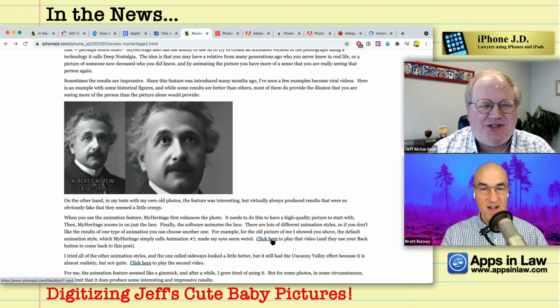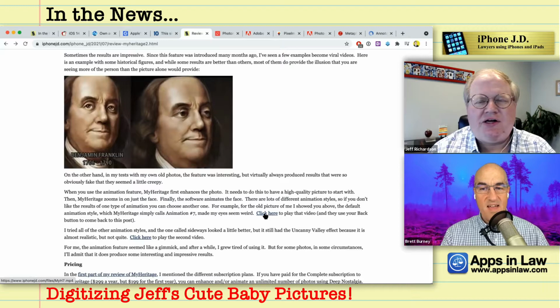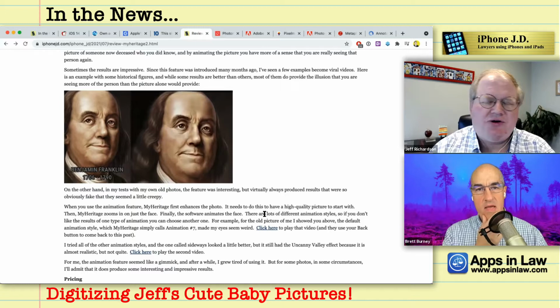I will say this, however, that when you look at a picture that's been animated, it does make you feel like you're a little closer. I've seen people post that they had a loved one that they lost 30 years ago, 50 years ago, and they didn't have much video of that person, but just being able to see an animated version of the face made them feel closer to the person. So I suppose there's some therapeutic advantage there. It's also creepy though.